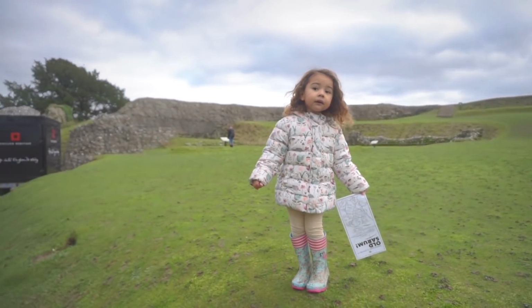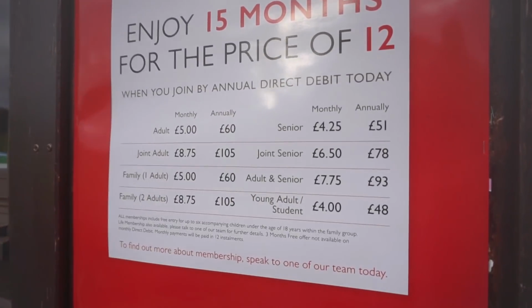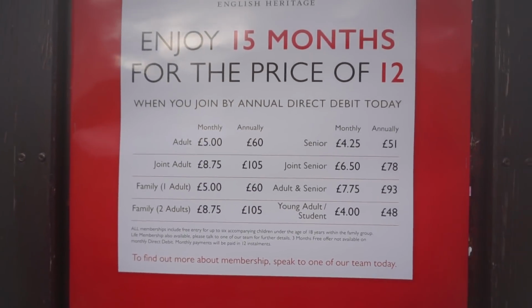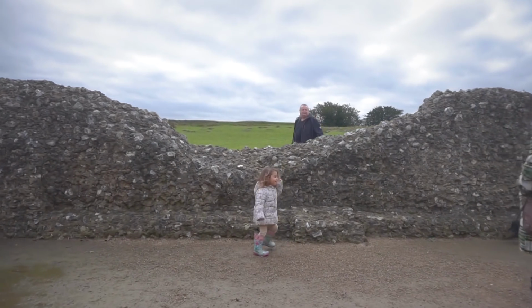Story's got her little leaflet. So there are English Heritage sites all the way across the country. This one only cost us £5 per person to get in. Story was free. They obviously use the money for the upkeep on a place like this. Is it nice?